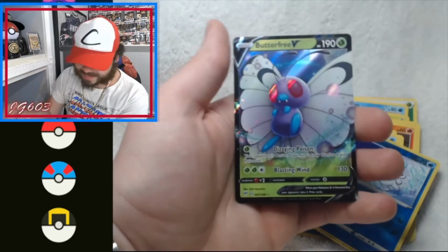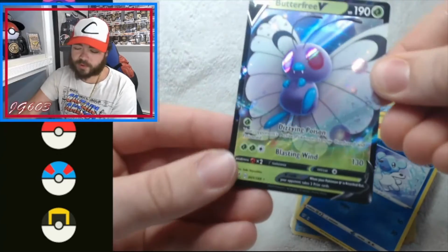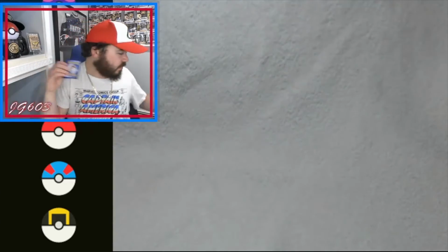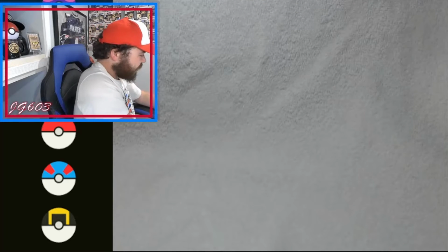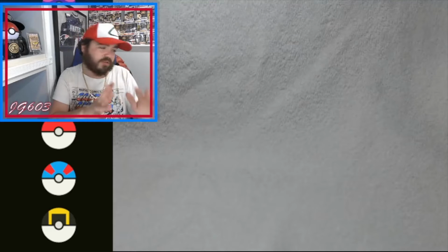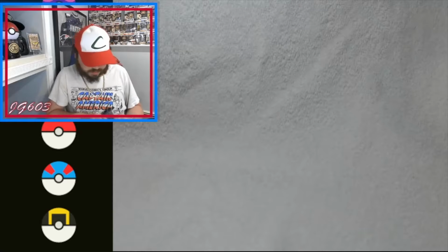We will take that little perfect pack magic. Not exactly what we were hoping for, but we will absolutely take a V any day of the week. Love it, love it, love it. Great stuff right there. Make sure we put that Corviknight off to the side. Make sure he's safe, because we do sleeve these after the video. I find doing them during the video sometimes clogs up the works a little bit.